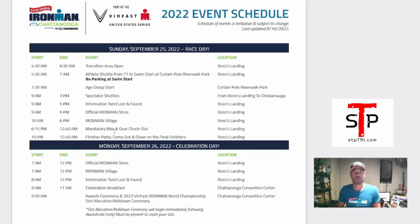6:15 to 12:40, mandatory bike gear checkout. So you can't start getting your stuff until 6:15 p.m. But if your spectators have that little checkout tag, they can come in, get your T1 bag, your T2 bag, your morning clothes bag, and your bike out of the transition area and do something with it while you're out on the run course. Something to keep in mind, but they can't get it until 6:15 p.m.